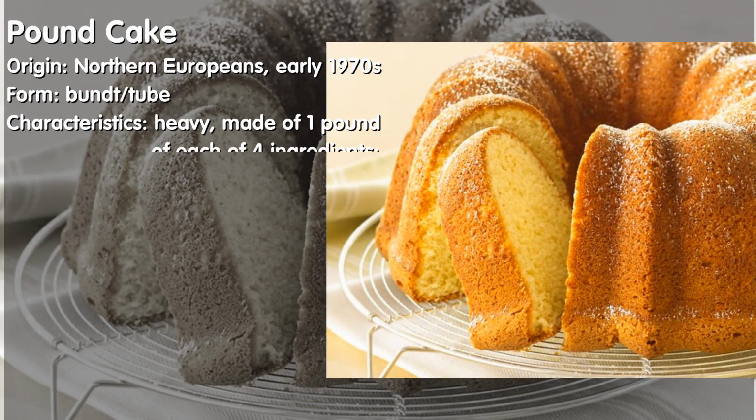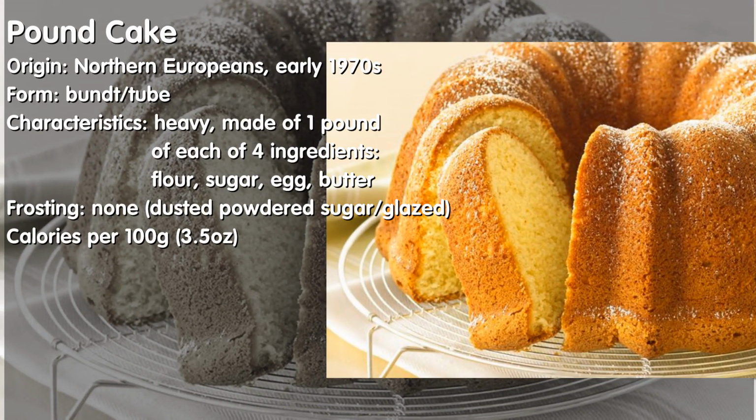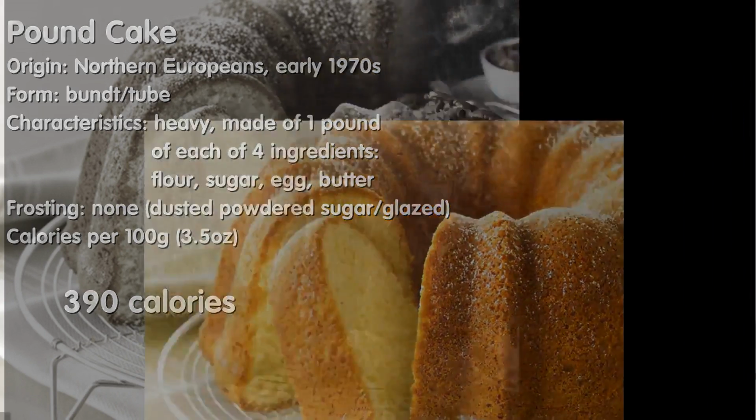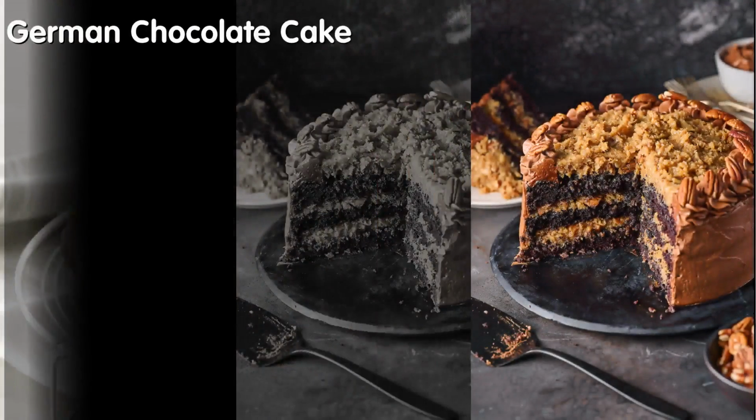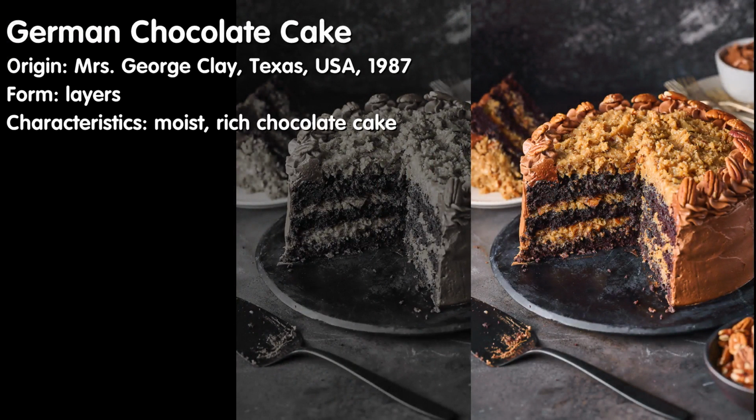Consists of 1 pound of each of 4 ingredients: flour, sugar, egg, and butter. Usually goes just by itself or dusted with powdered sugar or a glaze. 390 calories.